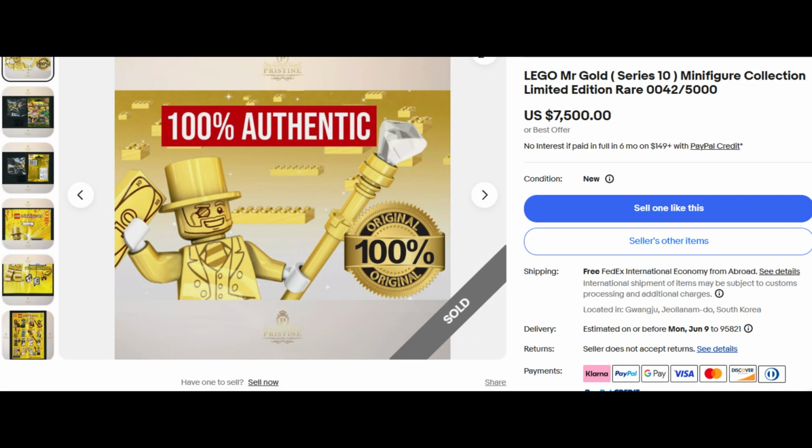Next, we have Mr. Gold. Mr. Gold is fairly well known in the Lego community. I believe he came in mystery packs, if I'm not mistaken, and you could actually feel the mystery pack, and certain people could feel which figure was inside, and occasionally find one of these, and if you did, you got a whopping $7,500 for it. It's 42 of 5,000 it says, so it's a limited edition obviously, which is what makes it so valuable. They paid $7,500 for it.